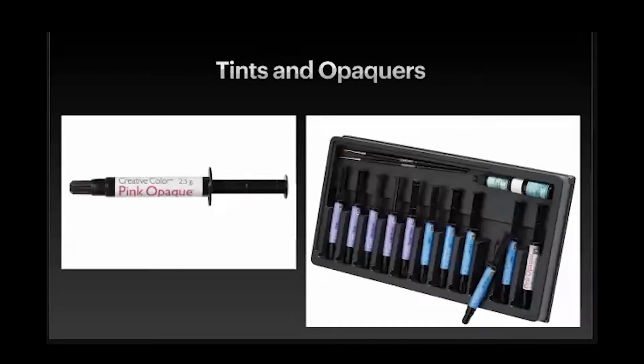And the tints also come in really handy with the provisionals because you can place tints like the honey yellow or the violet on the incisal edge of your provisionals and cure that to mimic how much incisal translucency the patient might want in their final porcelain restorations. And they've also got opaquers that come in the Vita shades.